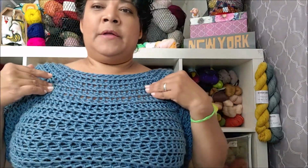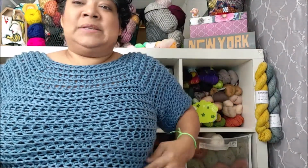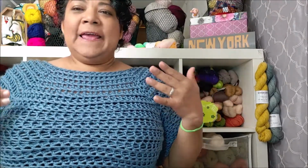But I have made no adjustments to the pattern. And as you can see, I can raise my arms. It doesn't feel like it's pulling. I love the collar. This is my favorite shape of collar that I like to have on my garments. Like I said, I can raise my arms. Most of my issue with this is, and I'll show you, is on the boobage.